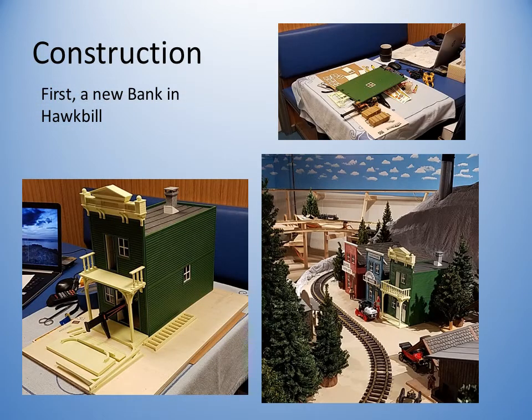The first project was to get a bunch of old building kits off the shelves, assembled, and onto the railroad. I started with this 20-year-old pole kit. Originally sold as a Wells Fargo station, it will be used as a bank in the town of Hawkville.